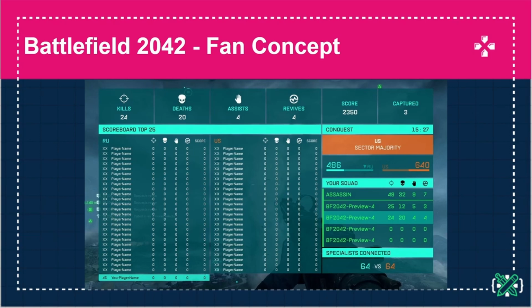You might also want to know the stats of your squad mates. In the other menu, the squad mates are in the list and they're all shown in green, but here they're all grouped together so you can compare your squad mate stats really easily. And some stuff has been removed from here, like challenges and stuff like that, but you don't really need that in a scoreboard. So I think that this looks a lot cleaner for that.